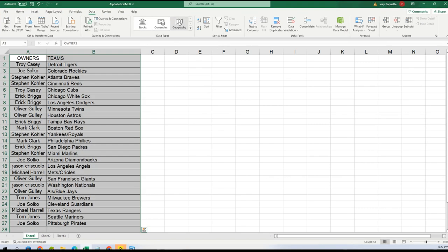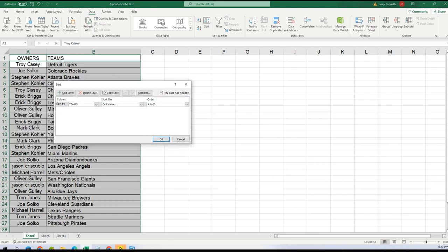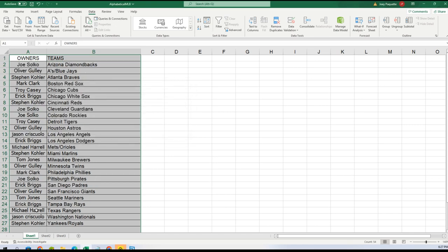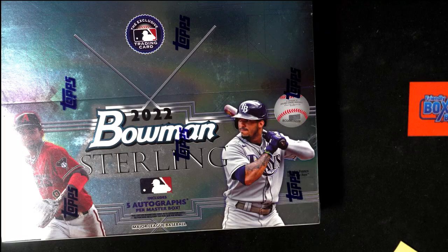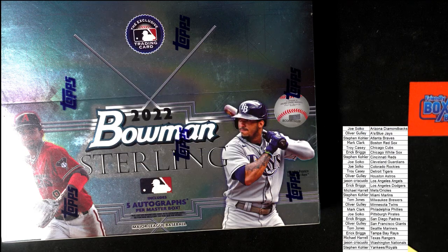All right, so I'm gonna put this in alphabetical order. I think there's 2 Acuñas in this, the Rangers Acuña and the Braves Acuña. I don't know, it's a pretty good checklist, I can tell you that. I haven't looked at it today, but there's some monster hits all through here.